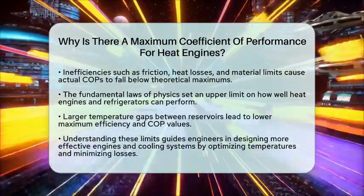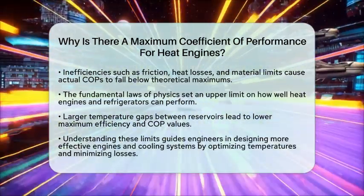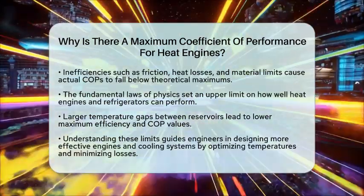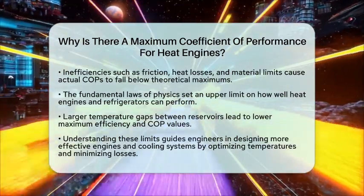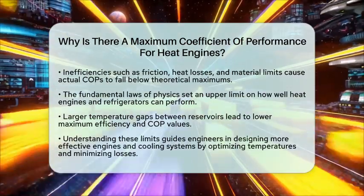Understanding these limits helps engineers design better engines and cooling systems. They know that to improve performance, they need to optimize operating temperatures and reduce losses. This is why no heat engine can be perfectly efficient. The laws of thermodynamics keep that in check.